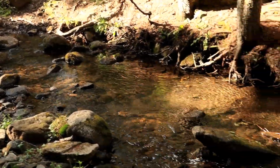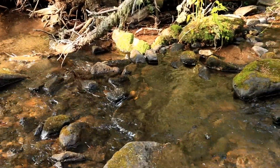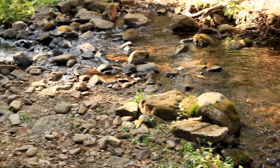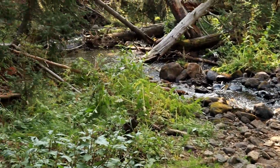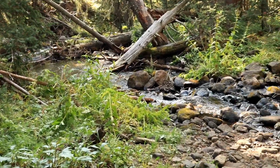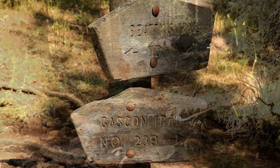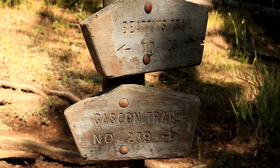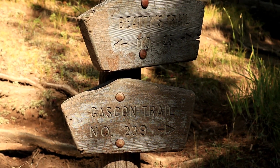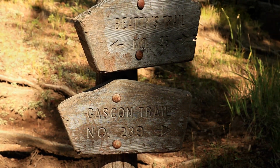This is a really interesting area of creeks and grassy openings and spruce forest. Here 2 creeks come together. I just crossed another creek a little ways down the trail, and I am heading back this way. And now I've hit the intersection with the Gascon Trail. Let's keep rocking down the trail. Why did I say that?